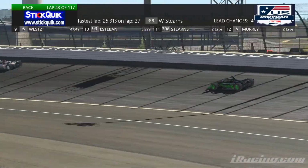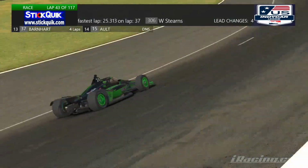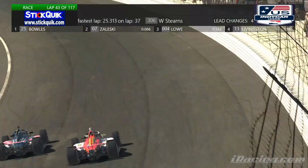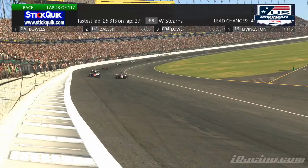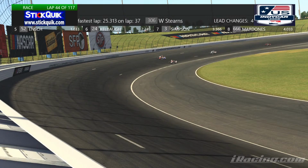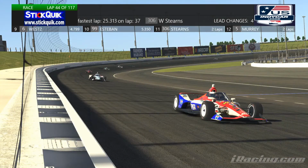43 laps already complete this morning. Been a lot of green flag running for the most part. And it's Ryan Bowles still maintaining. David Zaleski right there in second, trying to work the outside lane. Zaleski, Bowles, your top two here tonight.